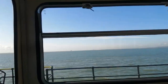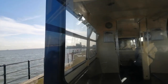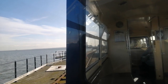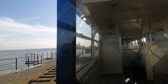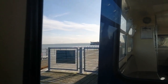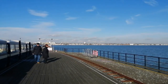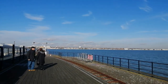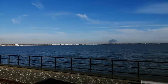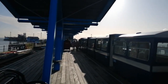And I think we may be coming to the end of the pier. I don't know if you can see that. Yep, here's the platform. Here we go. Right, I'm just going to put you on pause. That's how far it is back. It's the seafront. This is the station.